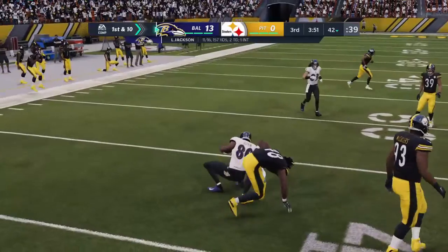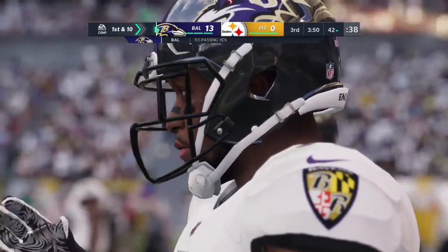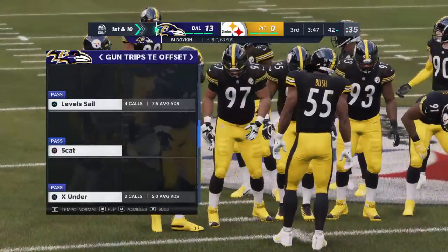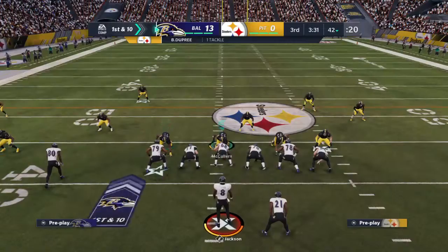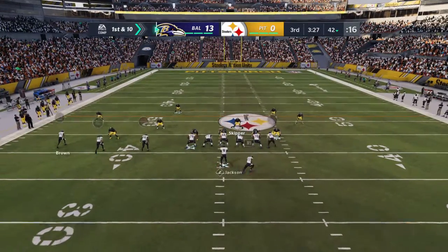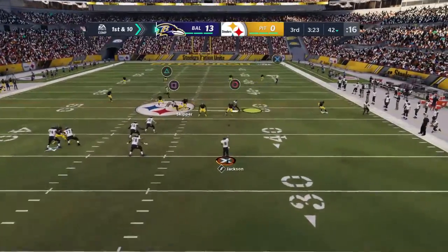Jackson throwing left side here, and it's complete. They talk about mobility on quarterbacks all the time. Here's where it really pays off. Able to move, evade, and is accurate throwing on the run and picking up a first down. Escaping the pressure right.